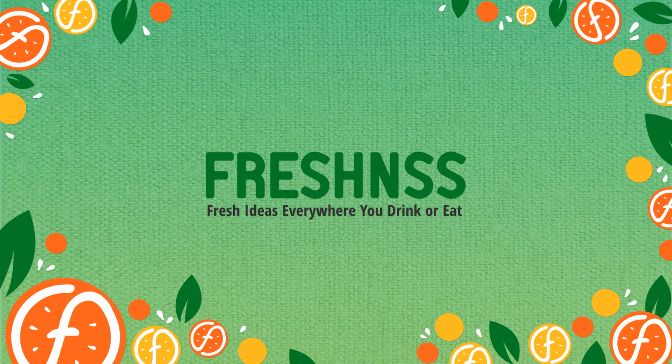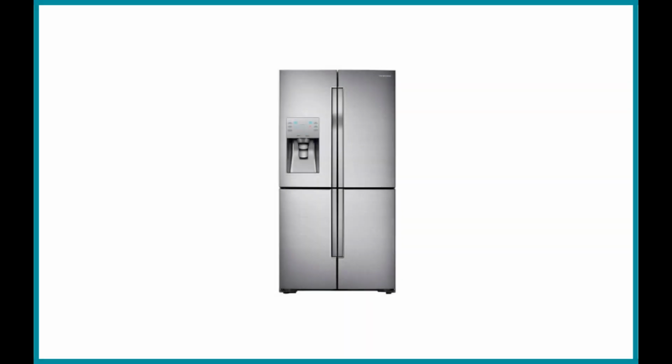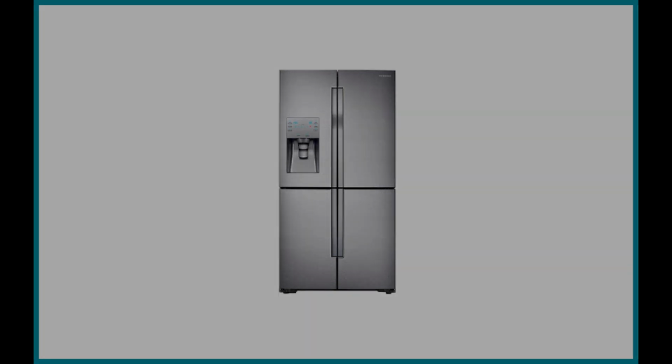And now for the freshness.com bottom freezer refrigerator to avoid: Samsung Stainless French Door Refrigerator. Some of you may find Samsung's inclusion in the products to avoid section a little surprising. There is no denying that this is arguably one of the most renowned brands in the electrical appliance landscape. However, this model is a huge misfire, especially by Samsung's high standards.